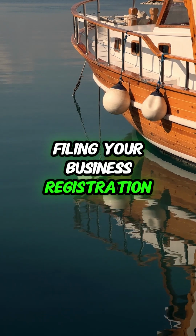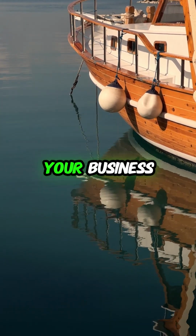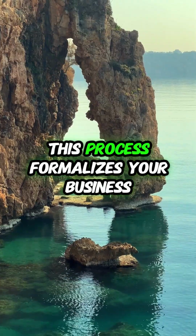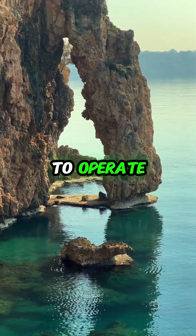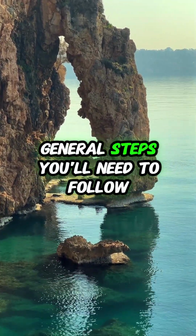Filing your business registration. Once you've decided on a name and chosen the best structure for your business, the next step is registering your business with the state. This process formalizes your business and makes it official, granting you the legal right to operate. Each structure has its own requirements, so let's go over the general steps you'll need to follow.